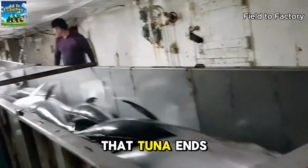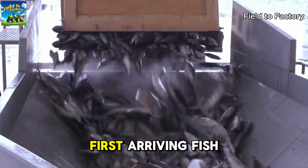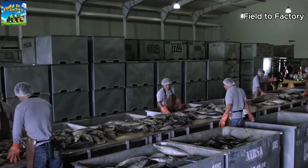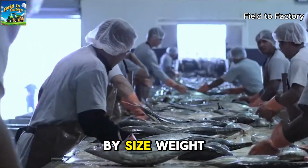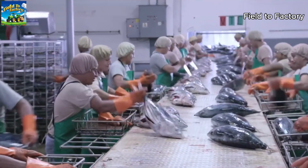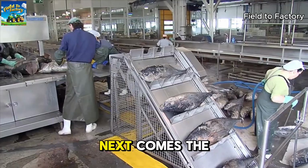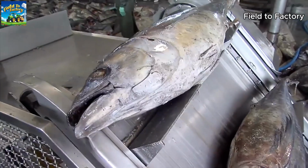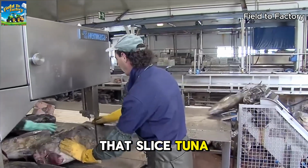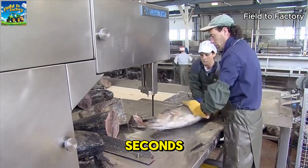Now let me show you how that tuna ends up in your can. First, arriving fish are unloaded swiftly and moved to sorting lines. Here they're graded by size, weight, and quality. Next comes the cutting. Not by hand, but by high-speed machines that slice tuna into exact portions, separating head, tail, and fillet in seconds.